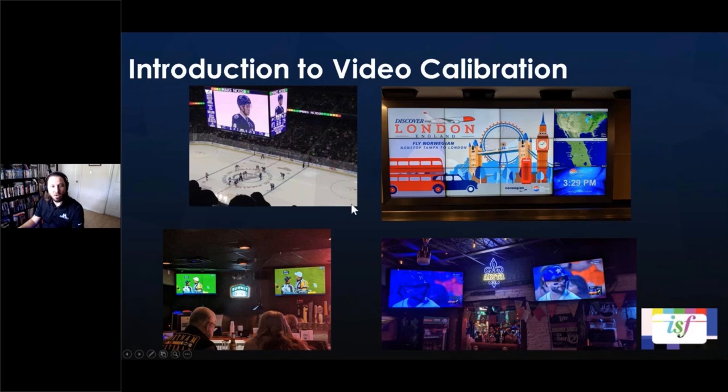This is a video wall at an airport. You notice these bottom two, the center and the bottom left screens. If you notice the background, it's very, very blue compared to the more neutral white or neutral gray that's in these other screens here. This is something that drives me batty. I see it a lot of times on video walls. So for a nice, clean, consistent installation, we'd want to calibrate all of these displays to all look the same. That way you get more consistency.